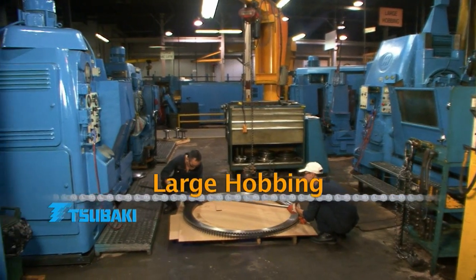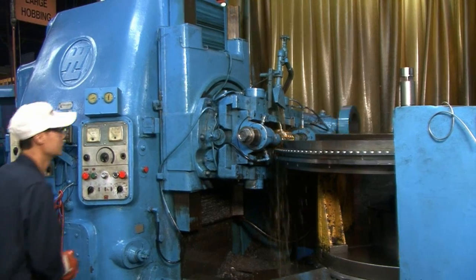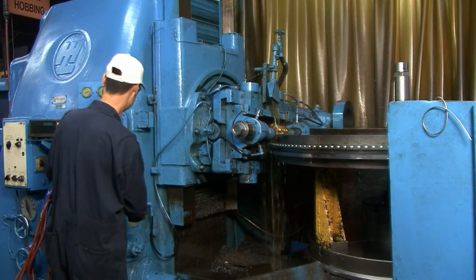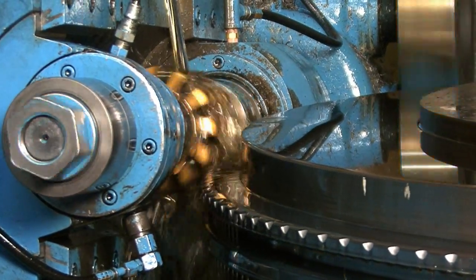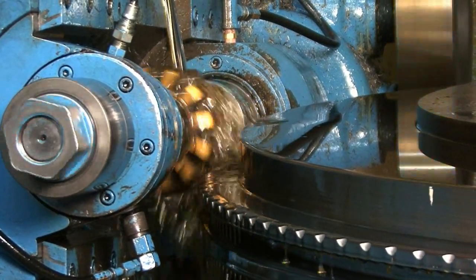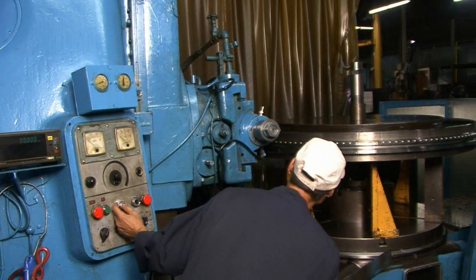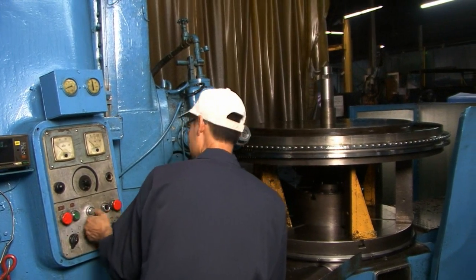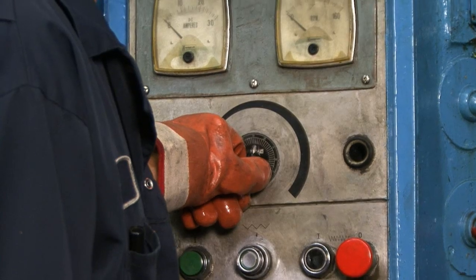Hobbing is the process of actually cutting the teeth into the gear or the sprocket. Of course, here we manufacture sprockets, so we utilize sprocket hob cutters. In this group of machines here, we can hob up to a 60-inch diameter, or almost 2 meters, utilizing specialized tooling and equipment.